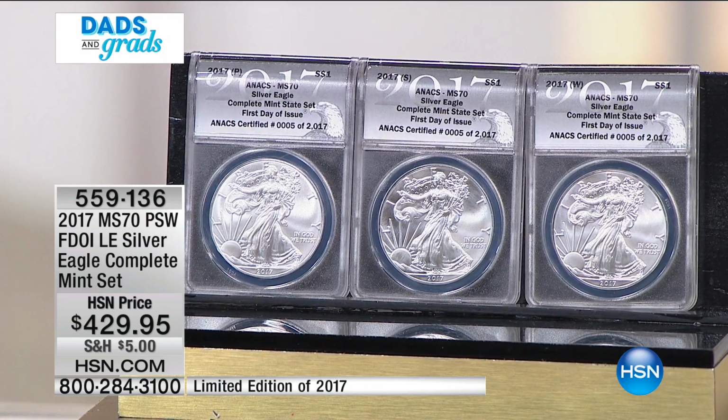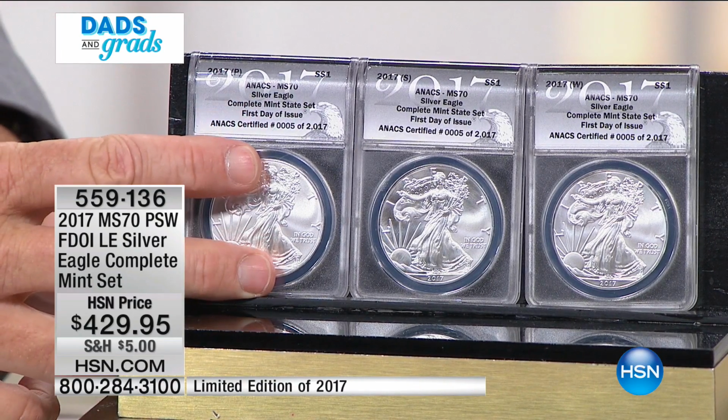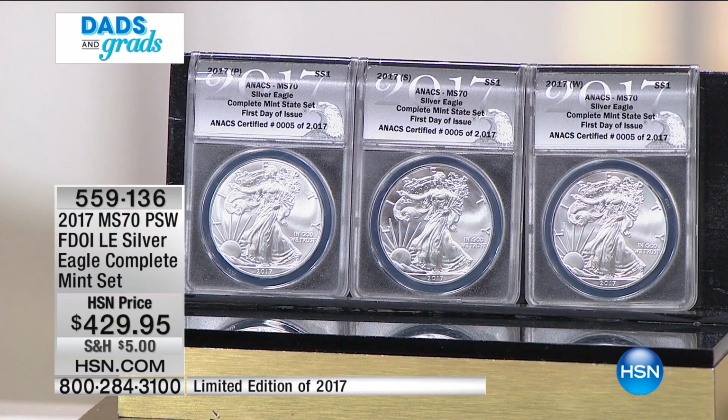So if we send in 500 of these coins that are bringing tremendous premiums in the marketplace, we send in 500 of these coins, we're getting 50 70s. Okay? So it's not a perfect process. Oh no, goodness, because understand these are what they consider to be bullion coins.